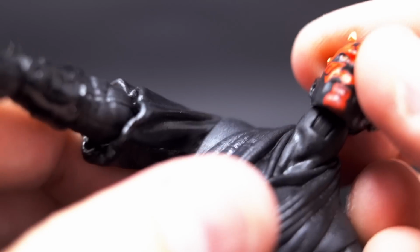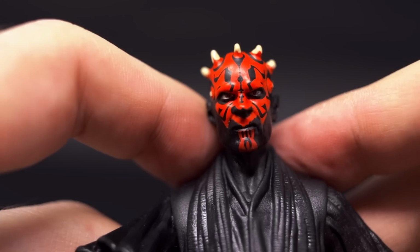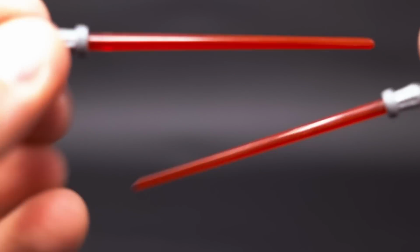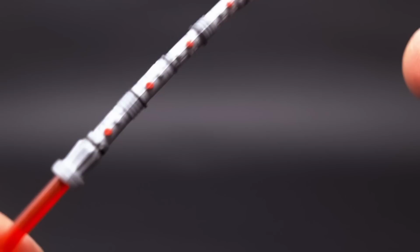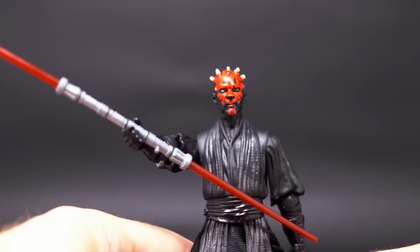Go ahead and put his head on there. And then of course it also comes with 2 lightsabers. So you've got a left and a right. You can join them in the middle and make his dual-bladed lightsaber. There we go. Got his lightsaber in his hand.